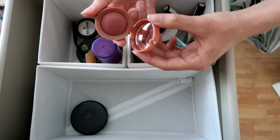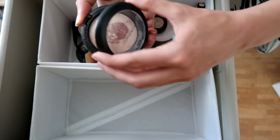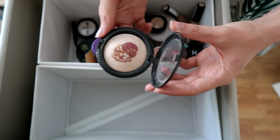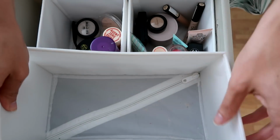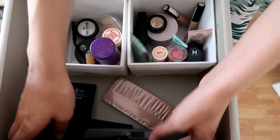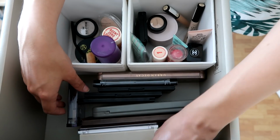This blush by Bourjois, definitely keeping that. I use that a lot in like historical makeup looks. And then this Mineralized Skin Finish by MAC. I believe this was my first ever MAC purchase. I love this dearly, it's still very gorgeous, so I'm keeping that as well. Before I put it all back, let me just take this out so that I can actually reach my palettes. I have a brush roll in there as well. So let's just go through them and see what we have.